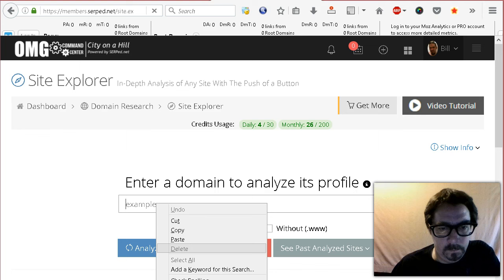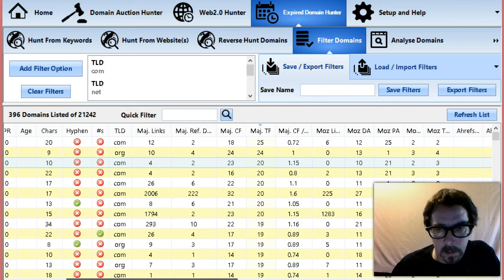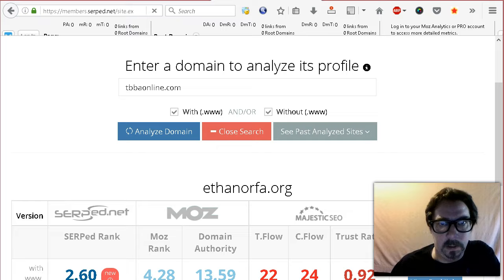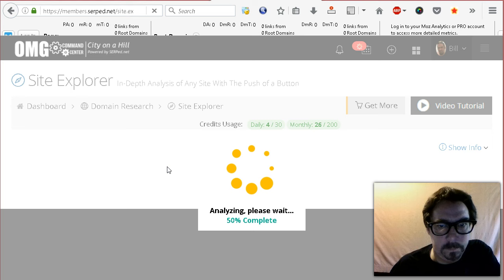With and without. Let me go and look again real quick. It had a domain authority of 10, page authority of 21, good trust flow, not many links. So, you know, this is one that is probably good. Might not be anything you want to get your hopes up about. So it's showing 24 to 19. That's pretty close. We'll check these.